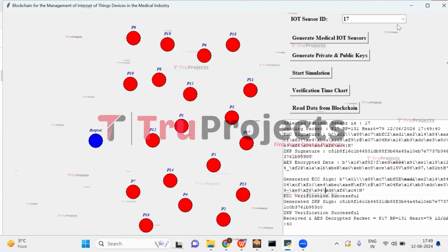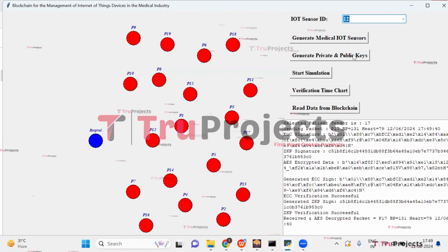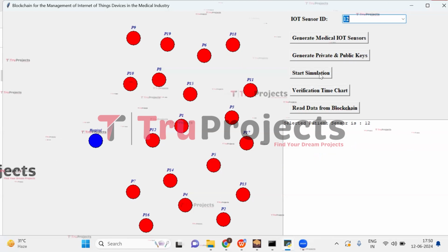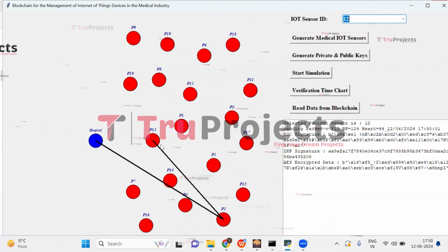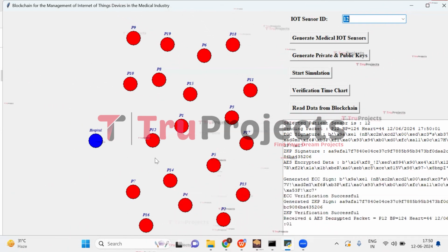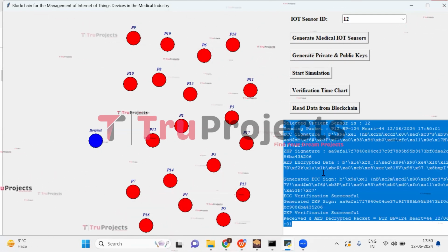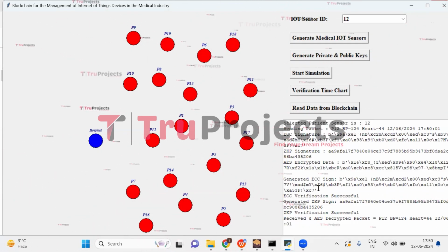Let us do some more simulations. I'm selecting 12 as the IoT sensor ID. Now click on Start Simulation. And here from patient 12, data is transmitted to P2, and from there it is transmitted to the hospital. And here are the data transmission related details, which is sent securely.